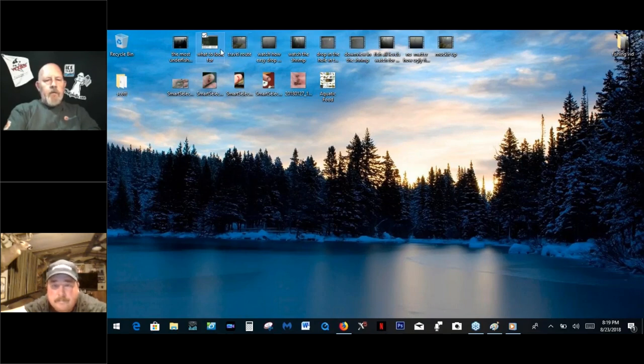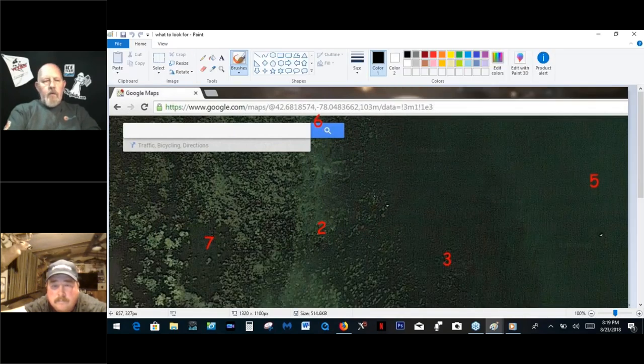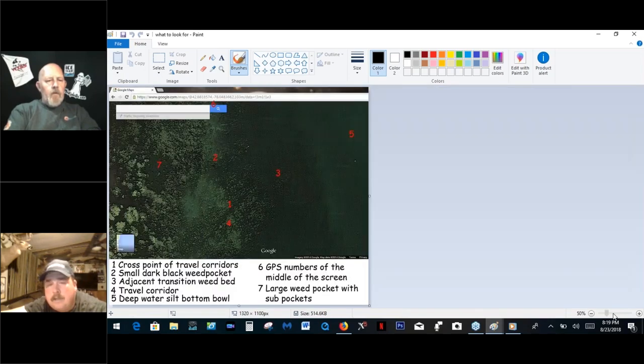So I can go to that same picture that you guys have, and make that a little bit smaller. Can you guys see that? Jamie, can you see that? I can see it. It's zoomed in, so you're going to have to control minus.